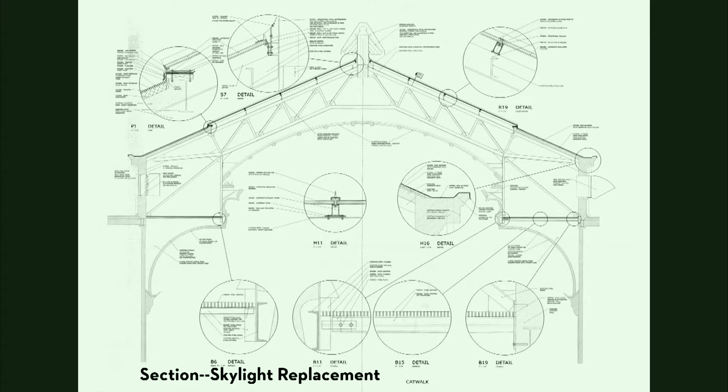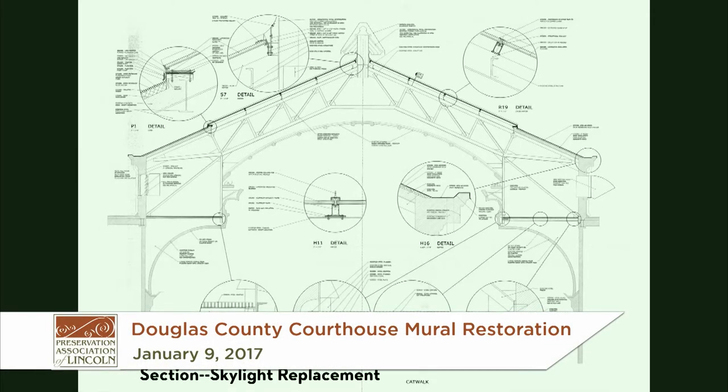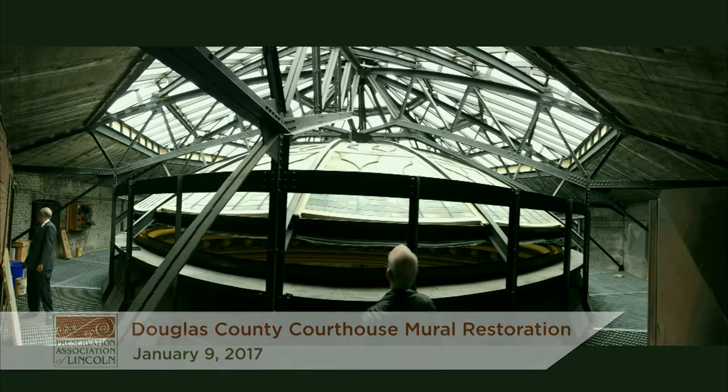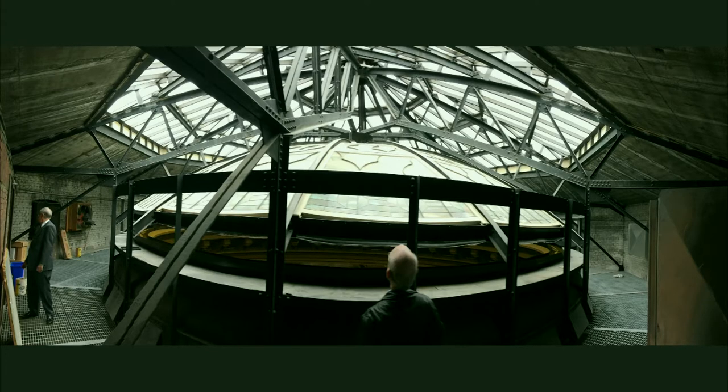It's a section through the skylight, the dome and the drum. The murals are placed in these niches. These stained glass lay lights are here, and above that are the skylights themselves. So the first project replaced the entire skylight system. This photograph shows you the truss work and the skylights on top of it. That prevented water from leaking in and causing plaster damage and chunks of plaster falling six stories down to the rotunda floor.